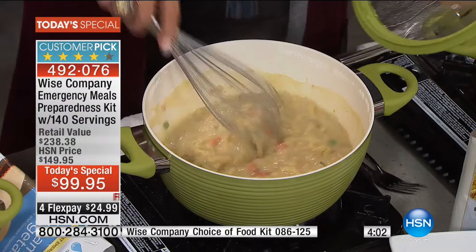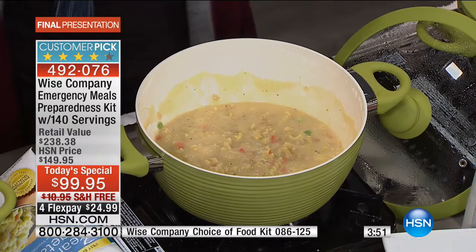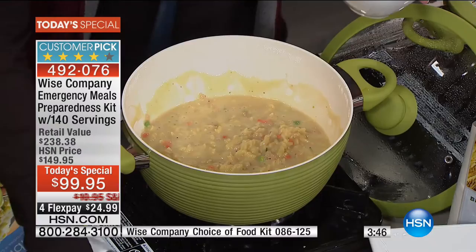Look how creamy that is. That was 5 minutes with warm water. If I were to make it with room temperature or cold water, 10 to 15 minutes. It reconstitutes regardless. Here, I got you a clean one. Thank you, dear. Dig right in there. So you certainly do not have to use the warm water. That's important for emergency purposes.